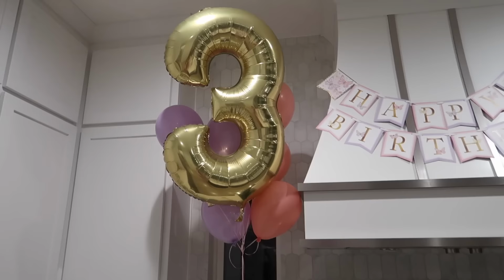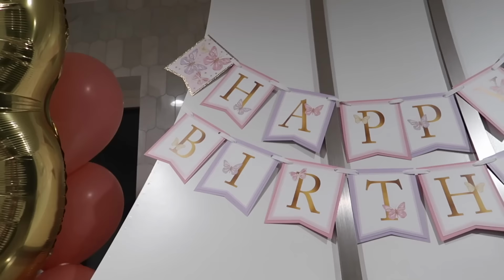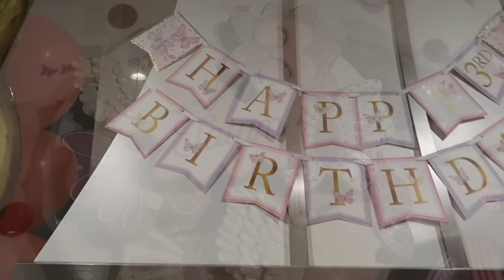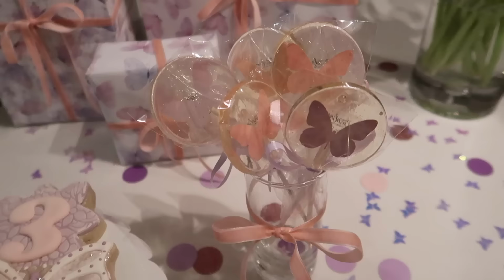Just did a big three, and then this sign I got from Etsy. It's so cute. I love the details on it. Little butterflies. So cute. Here are all the cookies laid out. These lollipops I also got from Etsy. Love those. I just tied a ribbon around the glass.